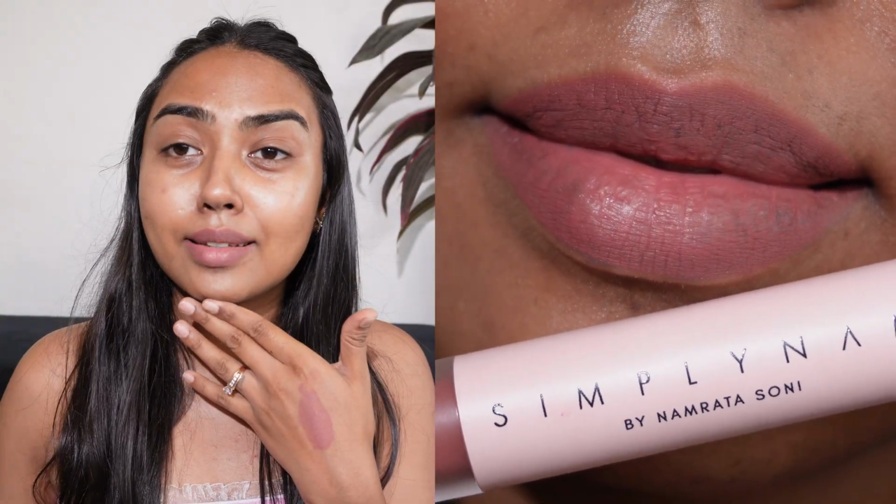Like, this shade is so pretty, so pretty. The formula is very nice, thin consistency, and it's literally weightless on my lips right now. It does not even transfer. So it is that soft, comfortable lip cream, a weightless feel on the lips that you can wear all day long. I love the formula, and it is also blurring a bit on my lips, so I loved it.